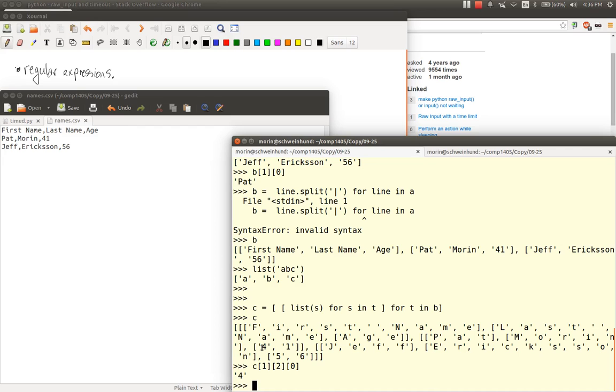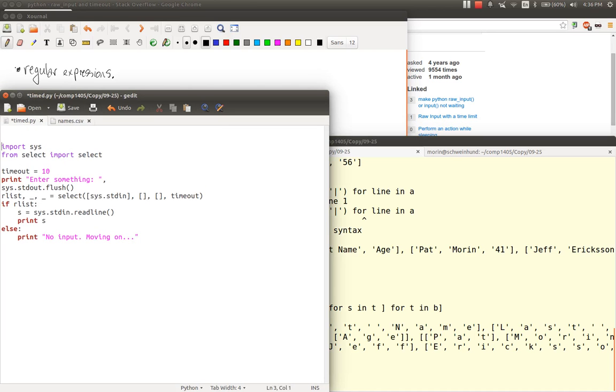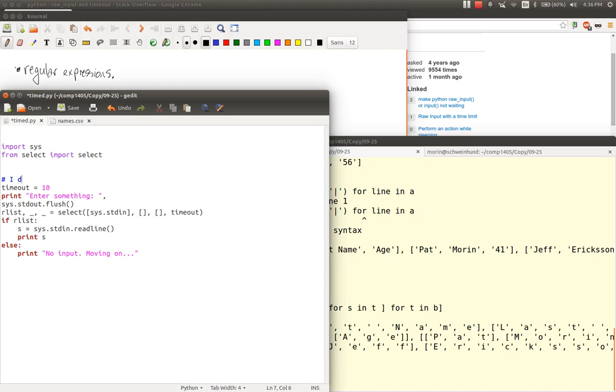If you borrow a snippet of code from the internet, I would like you to acknowledge it in your source code. So something simple like, well, we just stole something off the internet, so you could say something like, I didn't know how to do timed input, so I took the following code from here.